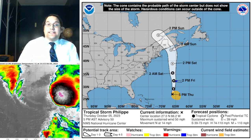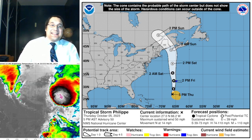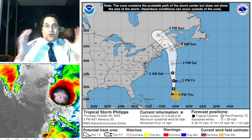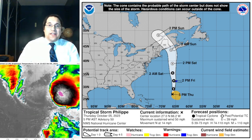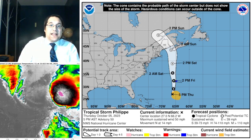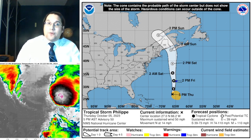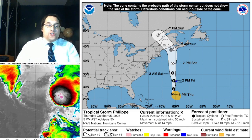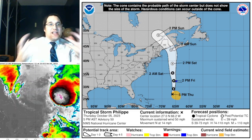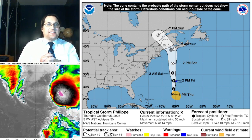Beyond that, we're going to see Philippe really start to pick up some speed. And what's actually happening is that it's getting absorbed into this much broader upper level system that we're going to take a look at here in a moment. That's why it takes that sharp turn to the northwest as we head towards the weekend, going into New England as a tropical storm. However, by that point, it probably won't be a proper tropical storm. It's likely going to lose a lot of its tropical characteristics and just become a general low pressure. That'll then get absorbed into a much larger system that is going to be present across that area.